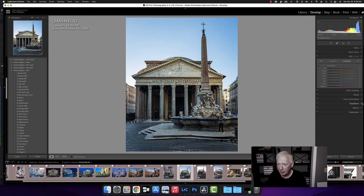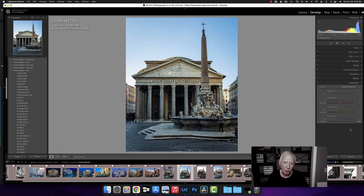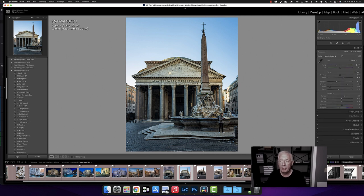I didn't do any lens corrections or transformations. I did add a little bit of a vignette. And then, as I do with most of my pictures now, I up the saturation of the blue primary, because that makes the picture a little brighter and a little more vivid overall. And so that's really the basic thing that I did with this image.